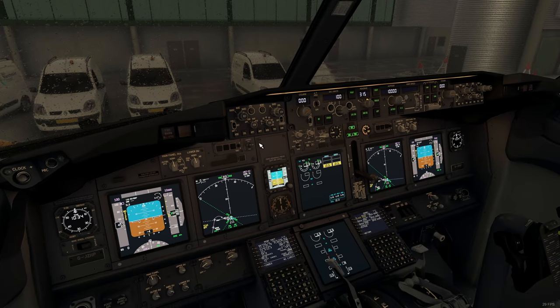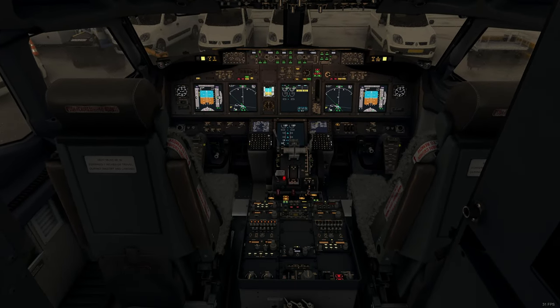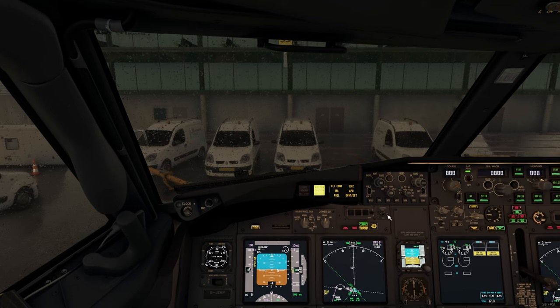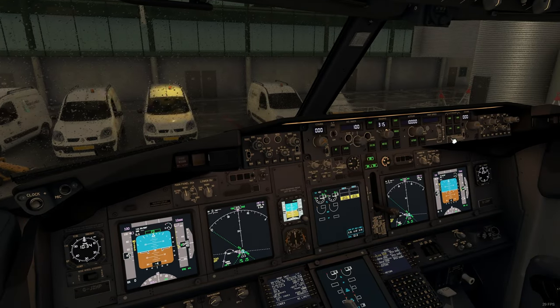Alright, we'll continue with the pre-flight flows. First light test. The climb is 5,000 feet. Initial heading is 232. I'm back. No issues on the walk around.